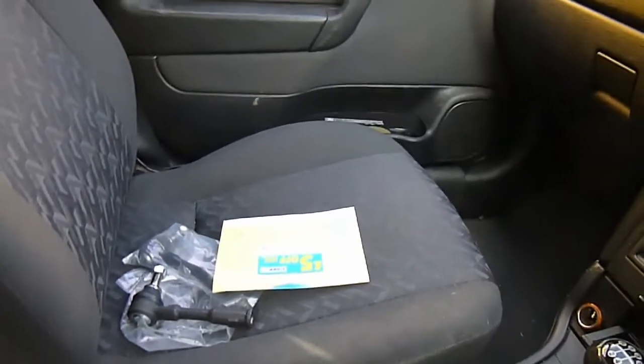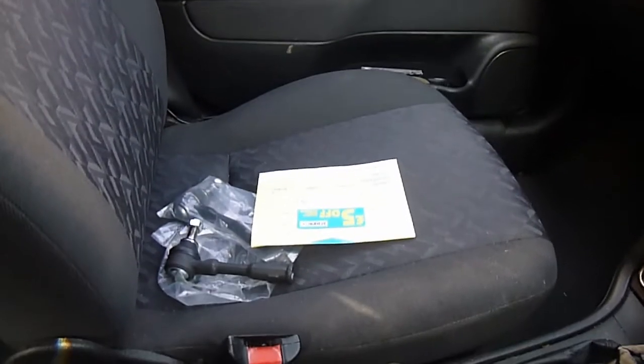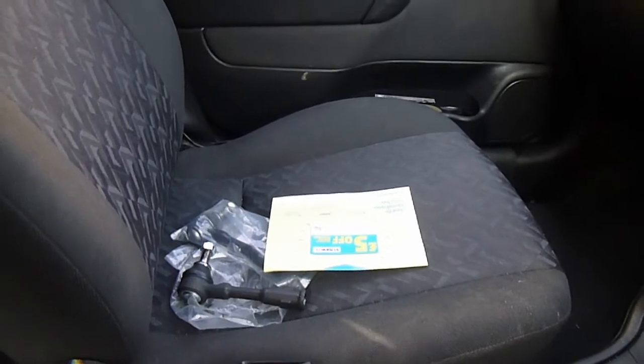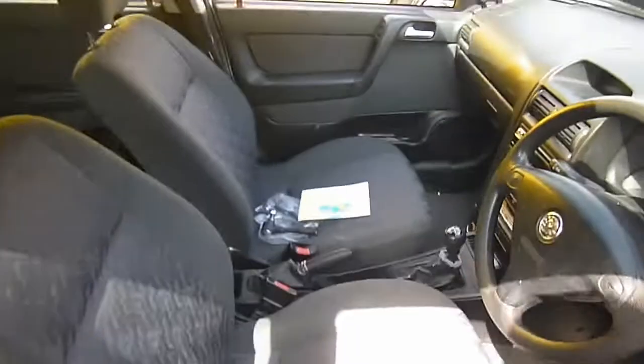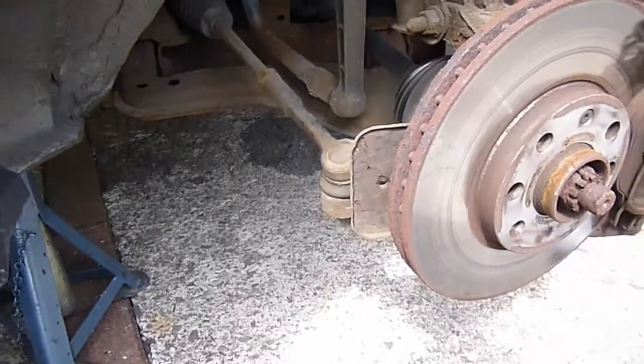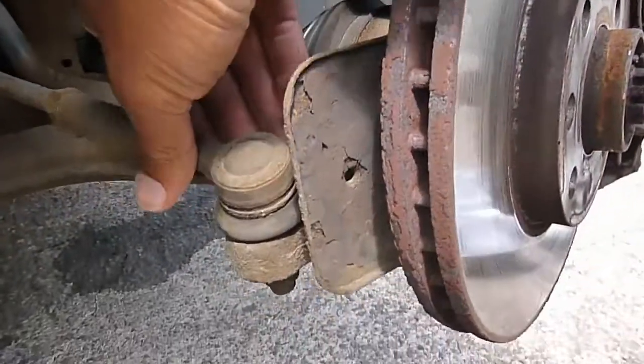So after doing them I'll probably have to have the tracking done on the vehicle as well, so it's bound to go out a little bit. But I'll get on with that, and wish me luck, I haven't done one before, so hopefully it should be pretty straightforward. Alright, wheel off, and here's the offending object.